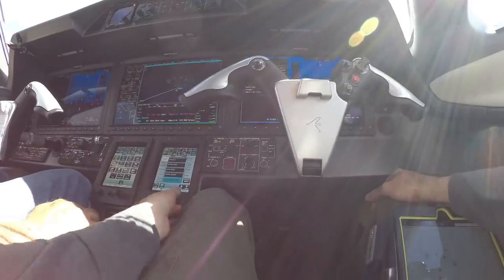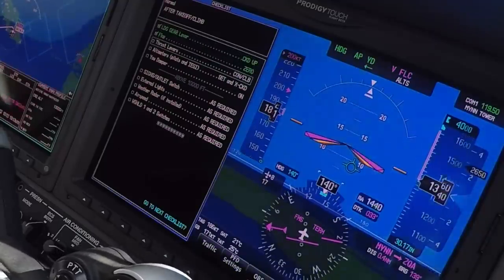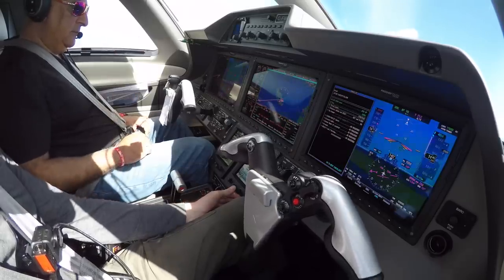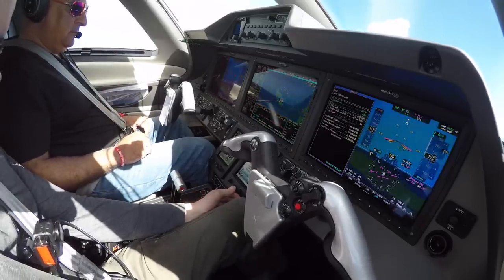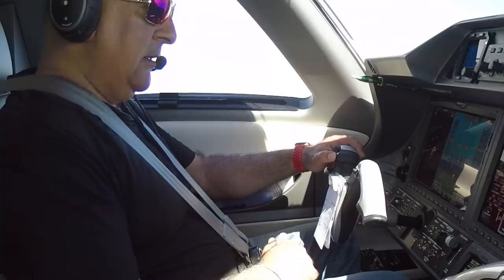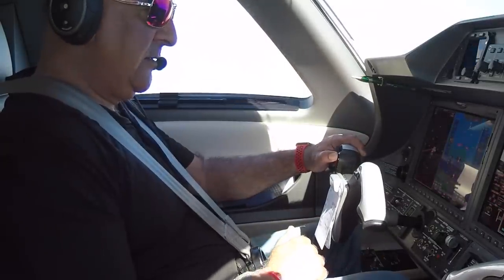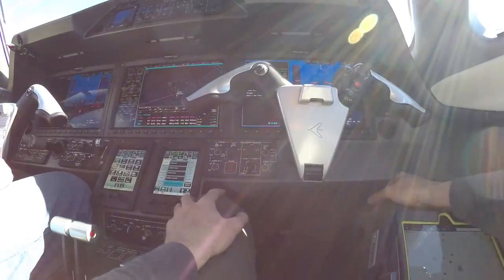And if you could do the checklist, please. Landing gear. Up. Flaps. Up. Charlie Foxtrot, Whiskey Tango Foxtrot, now for departure, frequency 121.0. Departure, Whiskey Tango Fox. And departure, it's Phenom Charlie Fox, Whiskey Tango Fox, 2.4, climbing 4,000.